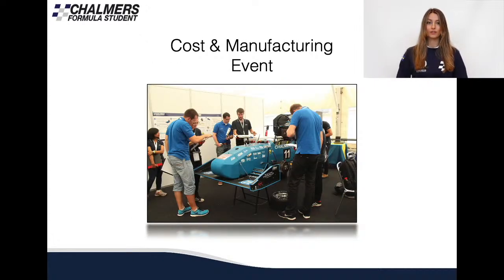And what is the cost of manufacturing event then? The judges evaluate the team's understanding of the manufacturing processes and costs. Our understanding of making a decision between buying a part and making it, the trade-off decisions basically.